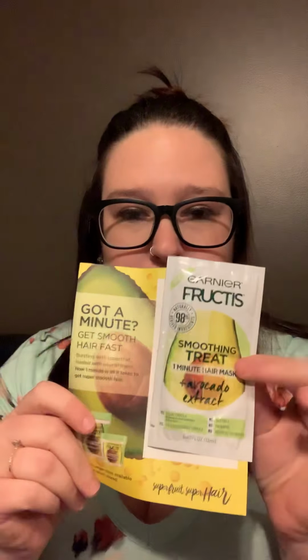The Garnier Fructis samples. I use special shampoo and conditioner, and I don't like to use the ones with sulfate in them. So these little travel size samples, I usually like to donate to the Ronald McDonald House or women's shelters, and also to my family, because my family is in the airline industry. They're always traveling, so these are great for them to bring on their trips. So this is from Garnier Fructis.